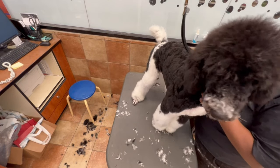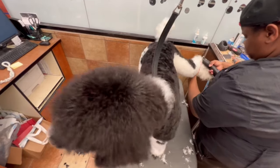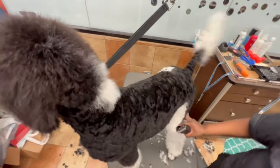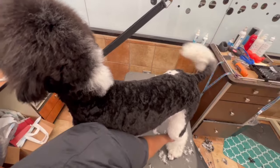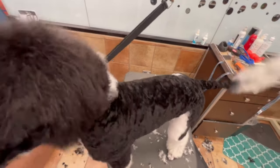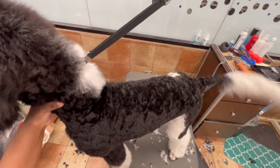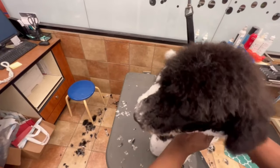One thing I want to stress is the importance of not coming in the salon when your dog is on the table. It stresses the dog out, it stresses the groomer out, and it makes the rest of the haircut very difficult because you're back to square one fighting the dog. So if you see your dog on the table, please do not come in the salon. Give a call, text your groomer if they have their number, but do not come in the salon, because things can just reverse just like this.